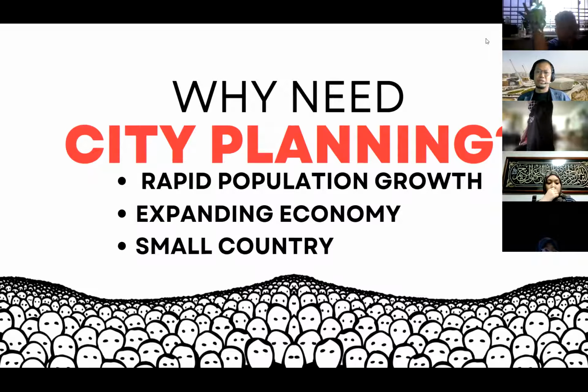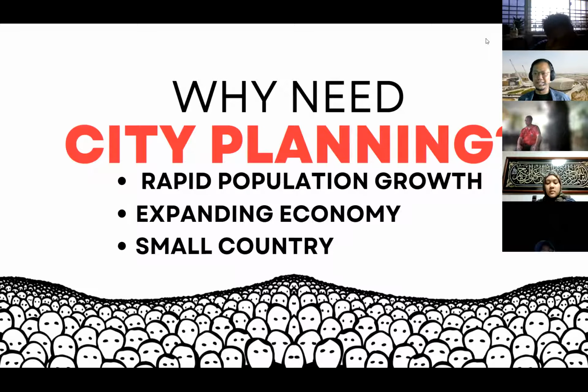And yes, because we are also a small country, that's why it is really important. Every square kilometer of Singapore is precious. You cannot just anyhow plonk a building out of the blue somewhere. And you also want to make the city beautiful. You know that Singapore is a beautiful city. It doesn't come by accident, it's all planned.